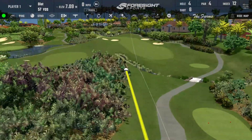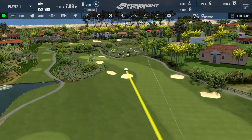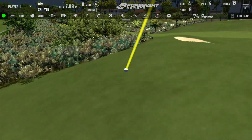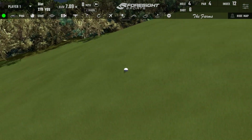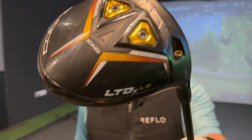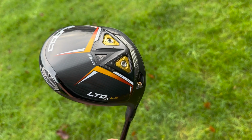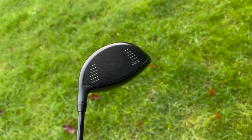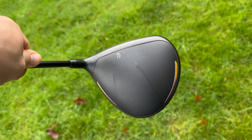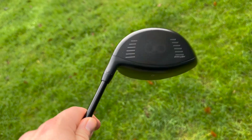That one's following it as well, but that felt like a really strong, powerful swing. Another 270 odd carry. So we have seen last year's Ping, we've seen this year's Callaway. Now what about the Cobra? Because we may have heard something maybe in the pipeline from Cobra as well. So if you can get yourself a Cobra LTDX for a decent price, should you look at it? Should you try and save yourself a couple of £100?